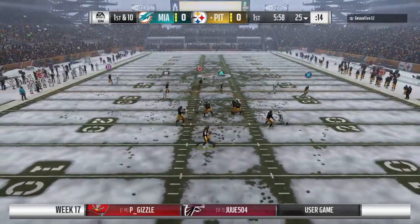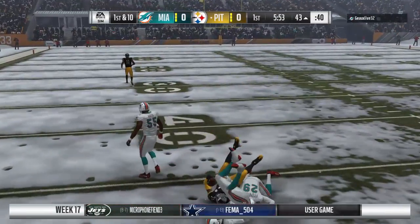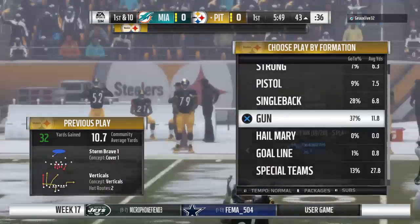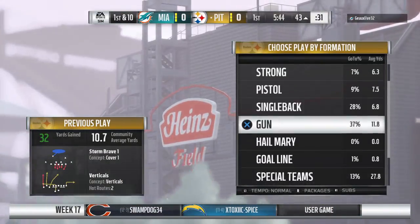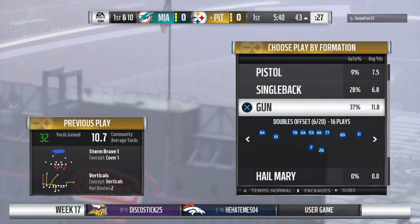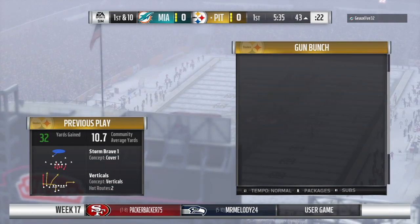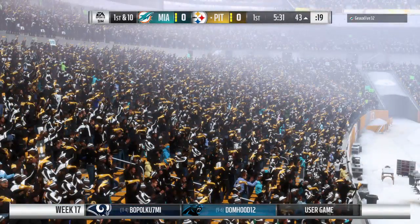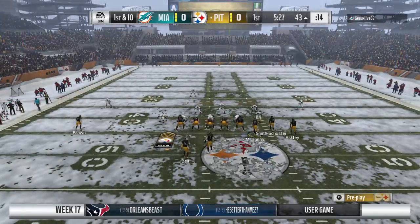Throwing now, Roethlisberger on first down. Throw left side, complete. It's Bell. And they're going to have this across midfield and inside the 45. A gain of 32 that time. So the big play gets him across midfield now for 1st and 10.